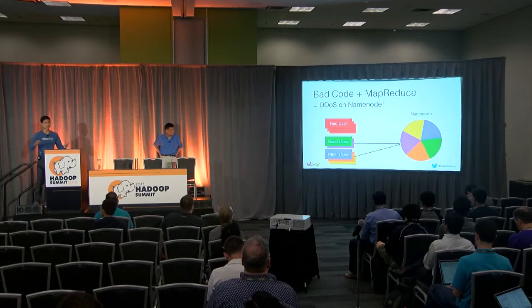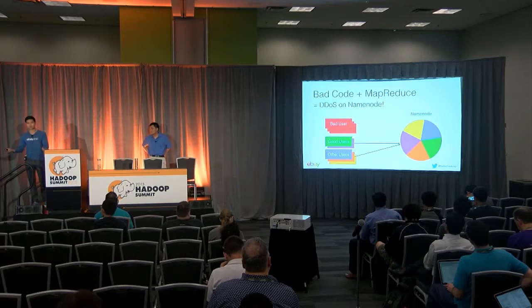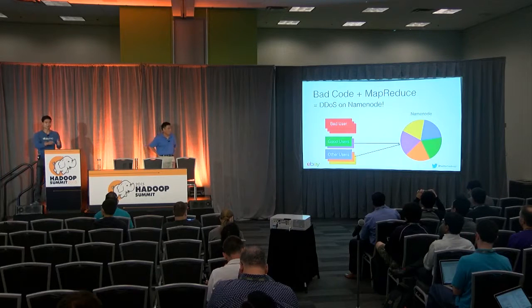Well, if you distribute this code onto 1,000 mappers, what you're going to get is a distributed denial of service attack on your name node. It's going to hurt. Let's see how that happens.